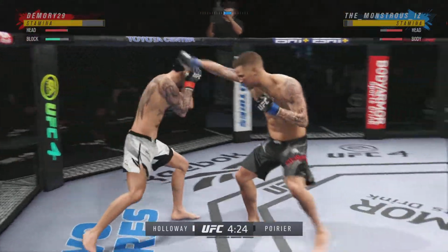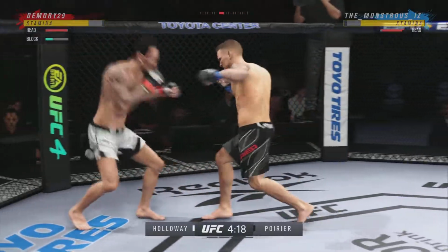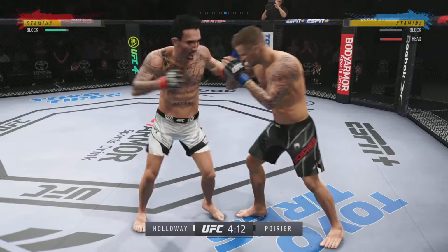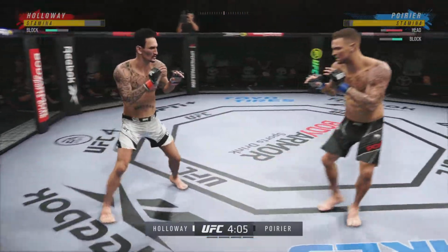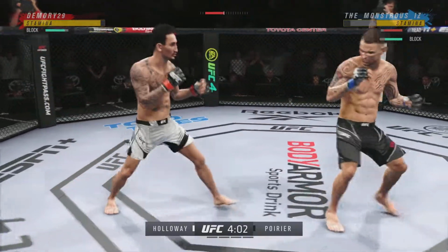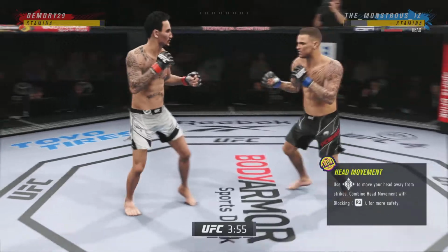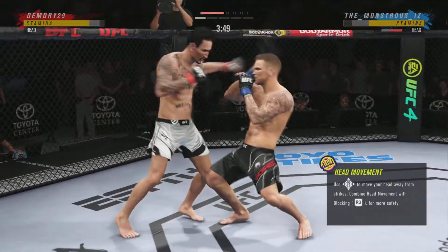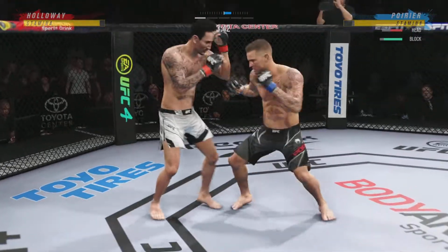Well, perhaps a sign of things to come as he lands a kick there. Nice kick landed by the gentleman. Poirier gets hit with a kick here. That one landed flush. Let's see if he can make some adjustments. Big punch lands. Now we get back to range. Good series of strikes for him there. Staying busy and staying accurate. I mean, the accuracy is unbelievable. Oh, bleeding from his cheek now. Damage is done.